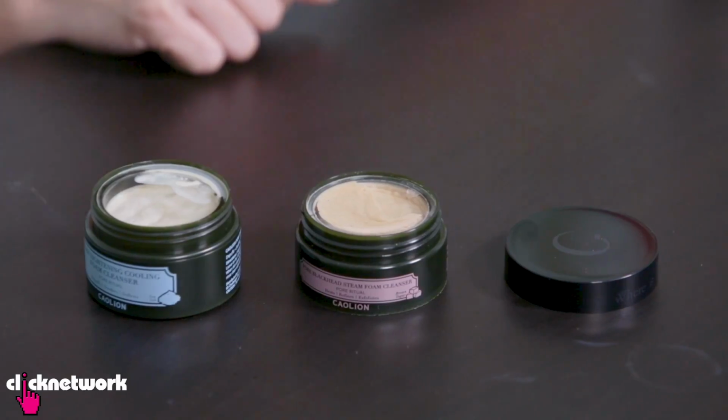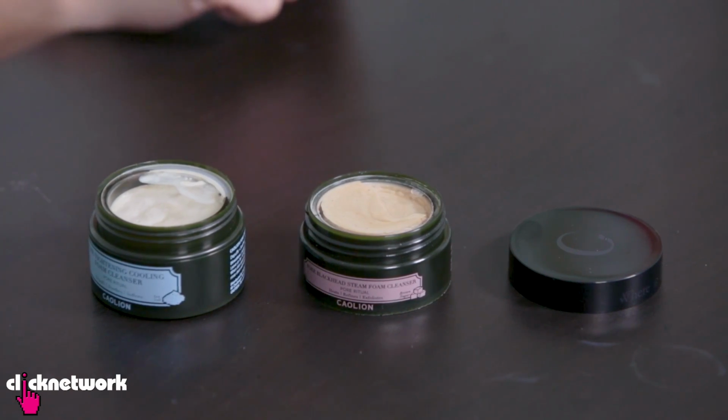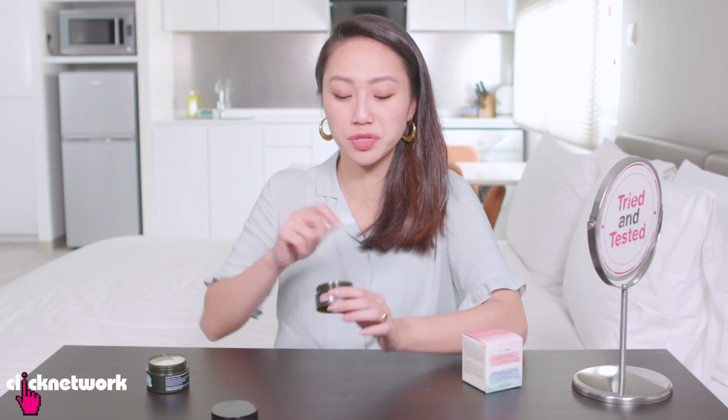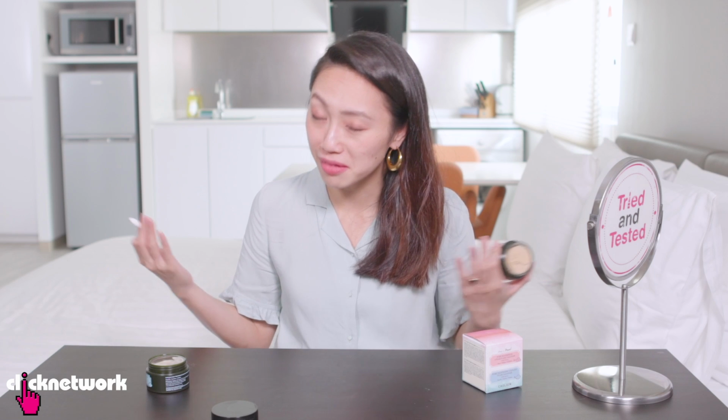The steam one heats, refines and exfoliates, and the cooling one depuffs, soothes and softens. You're supposed to use it one after the other, so the hot one first and then the cold one. I'm assuming the hot one opens up the pores and then the cold one seals it up, I think.